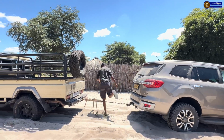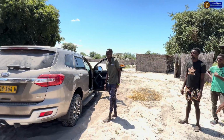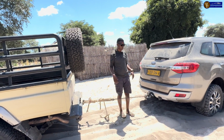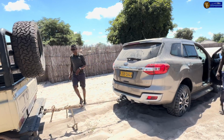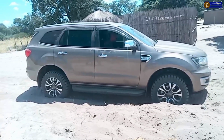Okay, this plan apparently worked. We are so afraid that if I pull it so hard, this car will just come right there and will have a massive accident. So I think this car now has enough space to do this. At this point, my phone's battery went off and we're using Iliswani's phone.